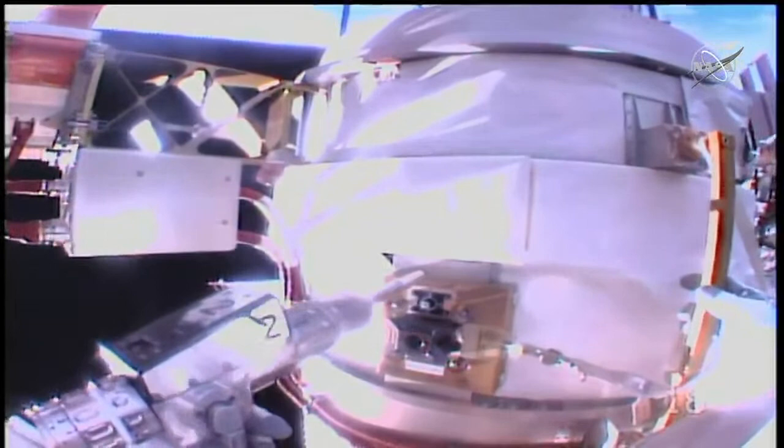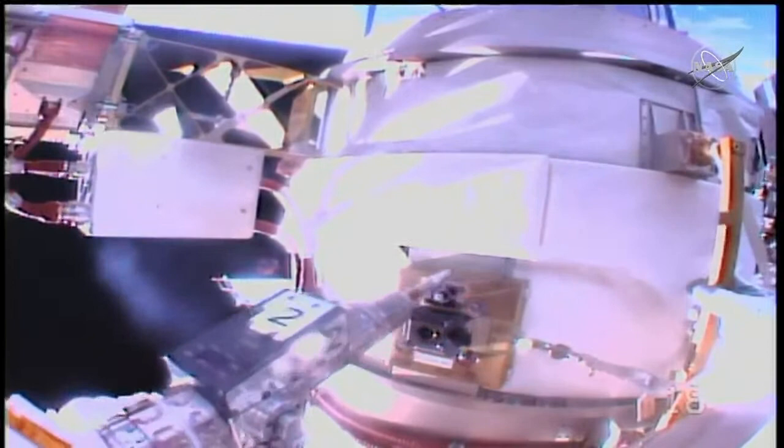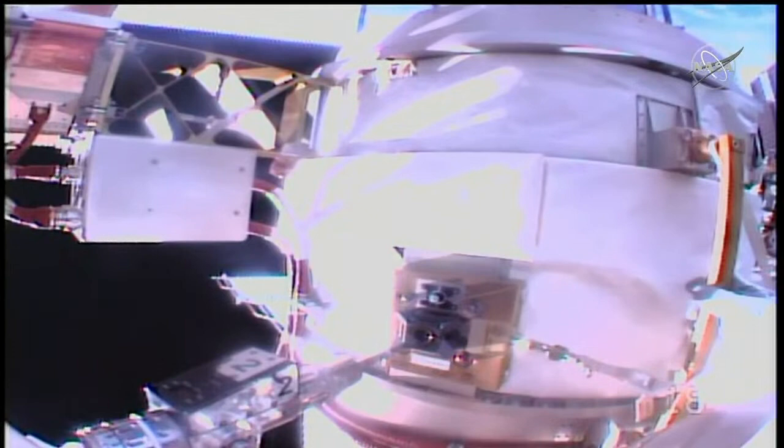Four released with seven turns, two released with eight turns. Copy, seven turns on bolt four, eight turns on bolt two. All right, just verify all four of the bolts are released. If you need to, you can use your fingers to continue releasing them. Roger.